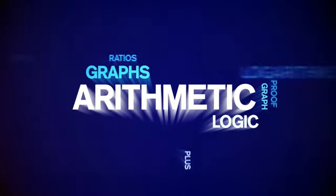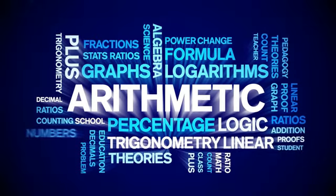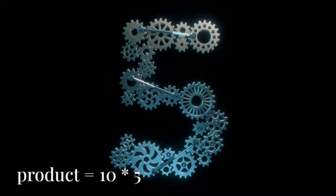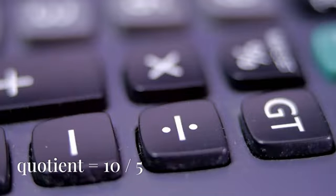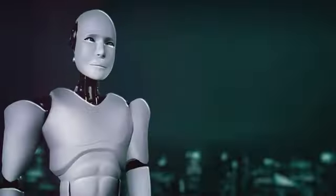Second, basic operations. Python can handle basic arithmetic, comparisons, and logical operations like a pro. Check this out: sum = 10 + 5, difference = 10 - 5, product = 10 * 5, quotient = 10 / 5. Simple, right? Let's move on to something a bit more interesting.